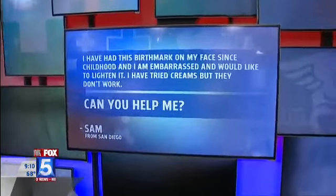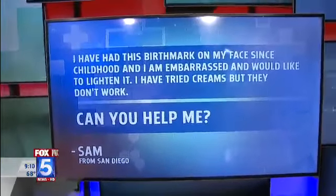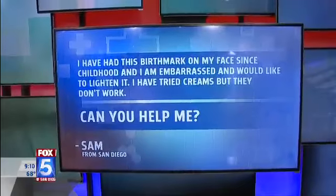I have this birthmark on my face since childhood. I'm embarrassed and would like to lighten it. I've tried creams, but they don't work. Sam from San Diego wants to know, how can you help me? Let's take a look at Sam's photo.